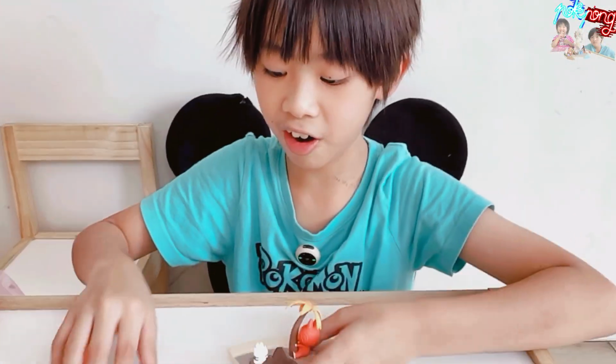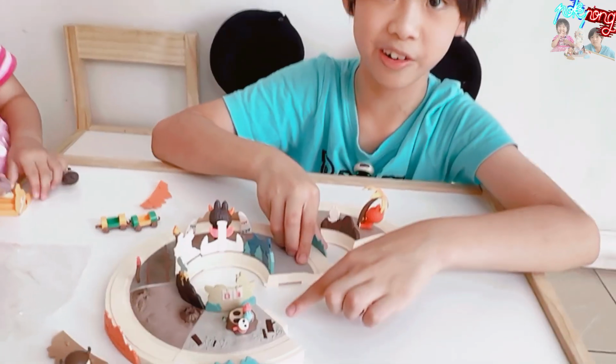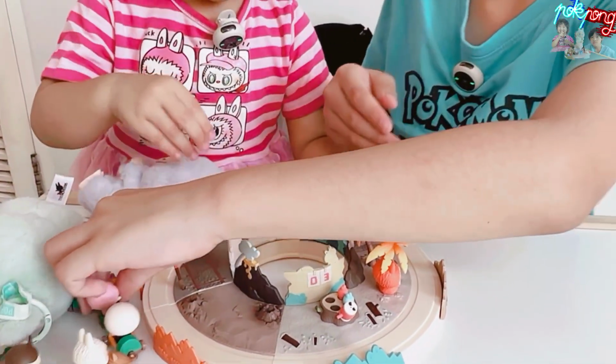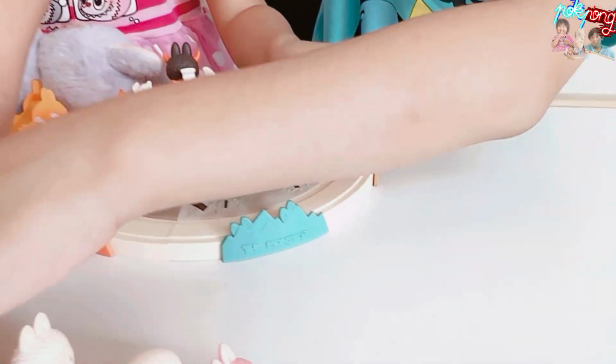The last piece is always the hardest because you have to connect them here and here. This is going to be hard. So let's see. More dumb. Let's see how many trains we have. So we're going to count it.